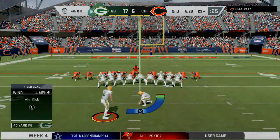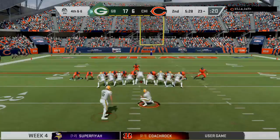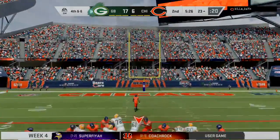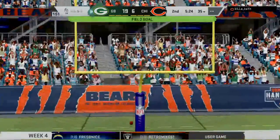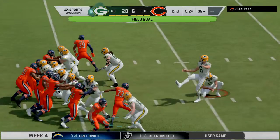So on 4th down, Jason Garrett sends in his field goal unit. This a 40-yard attempt from the left hash. And this one is right through. And that will get the lead up to 14.